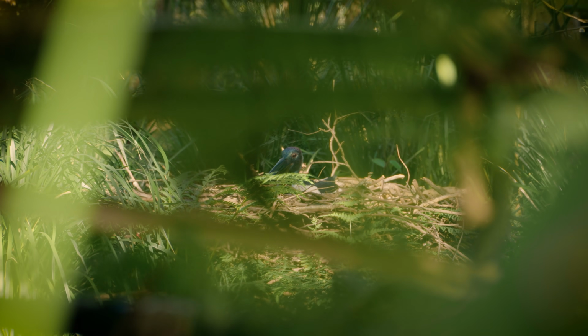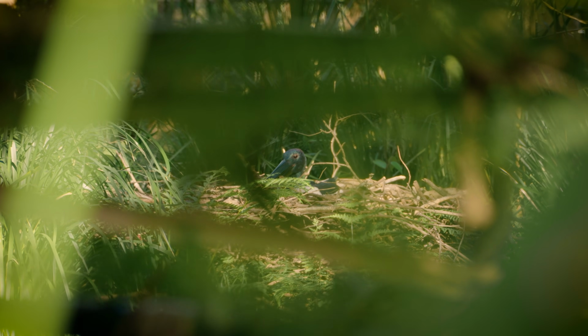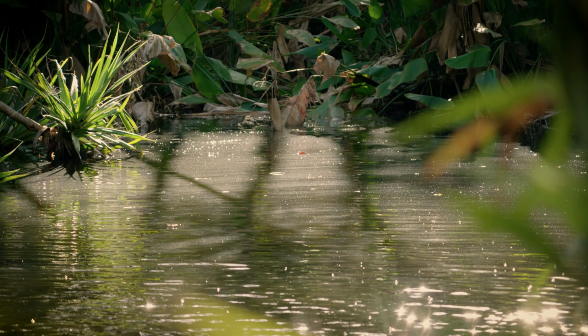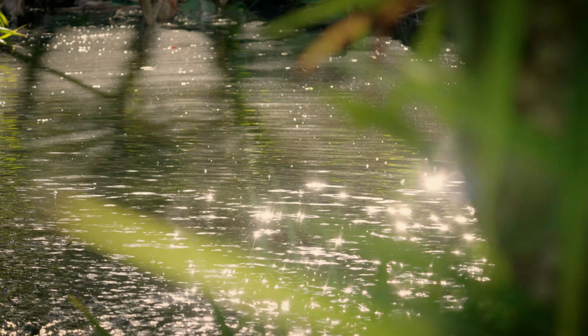These guys are considered threatened in the wild. We need to do some serious work to bring their populations back up to scratch. They rely really heavily on coastal ecosystems to make their nests in, to find their food in and raise their young. And the best thing we can do is make sure that we're protecting their habitat.